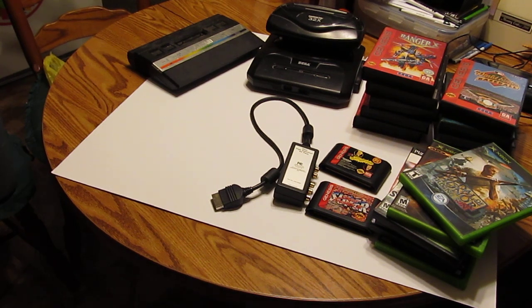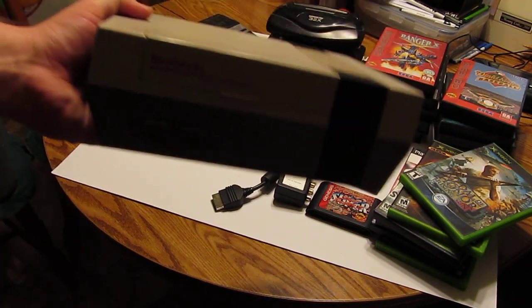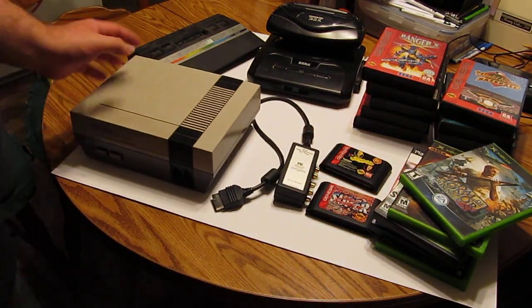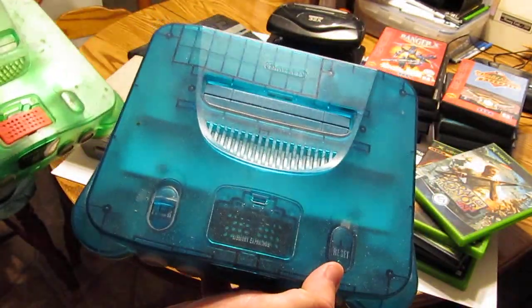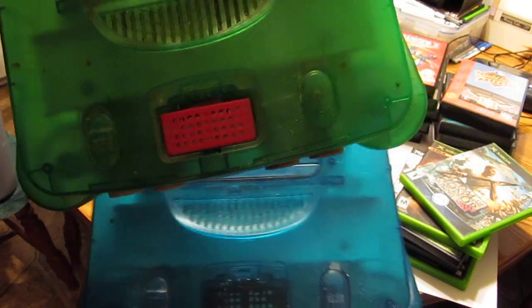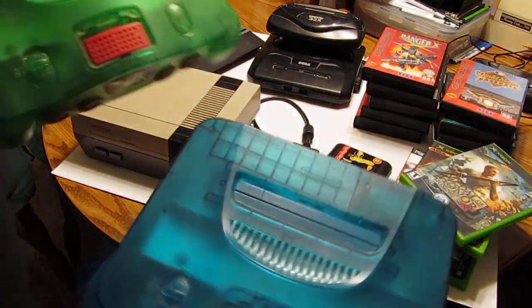So he had a few in his picture that I got all this from, and then he threw in one of the Nintendos that he had. I don't know if they were gone before, but I mentioned that it wasn't there outside when I looked, and he went inside and got it for me. Two different Nintendo 64s, the Atomic Blue and the Atomic Green. The green one is missing the cover like this, but oh well.